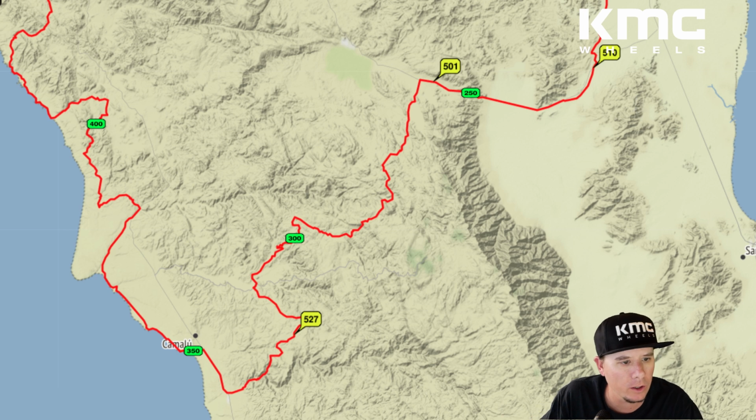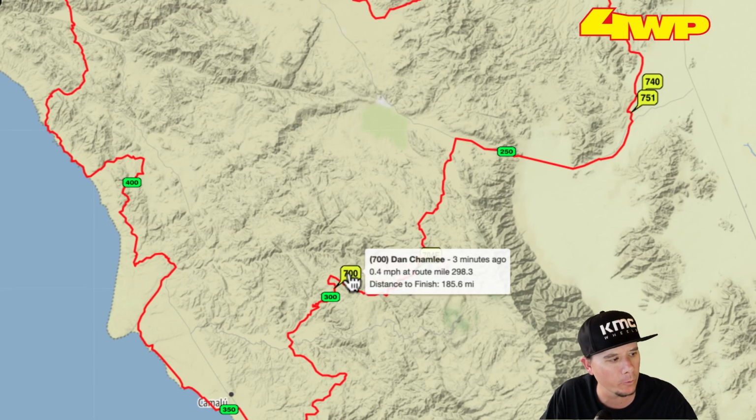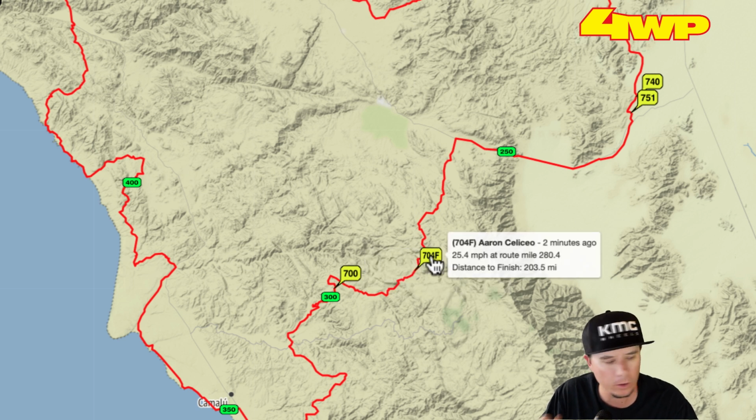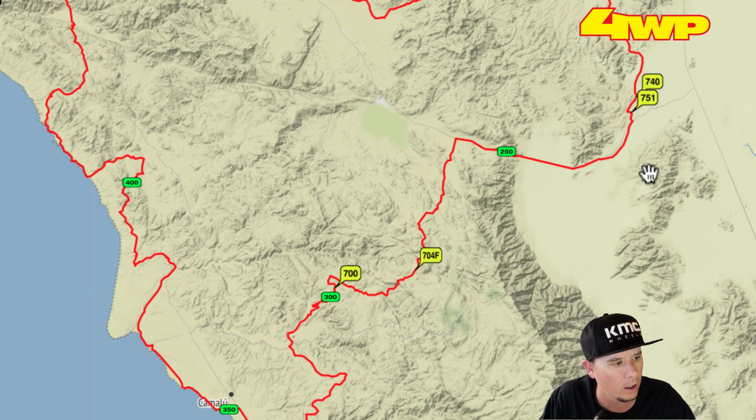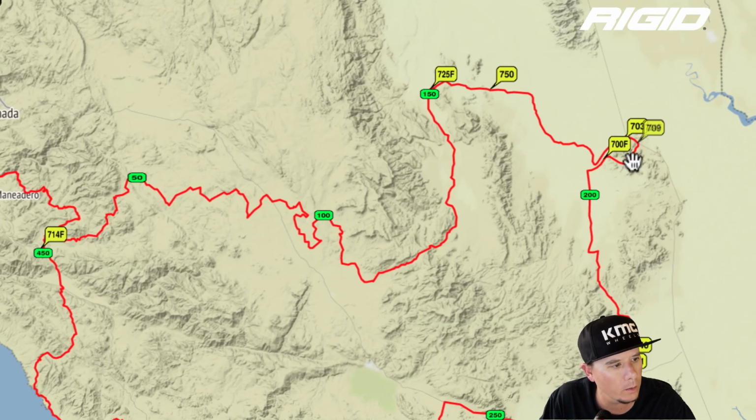All right, Class 7. It's moving on right along here. Dan Shamley is out front, but he's at 0 miles an hour. So he's first. Then we have 7. This is the 7F class, so that's actually different. But the 704F is there. 751, I think that's 7S or 7SX. Then the 740, back to the 700F. Brandon Walsh is still moving at mile 194.